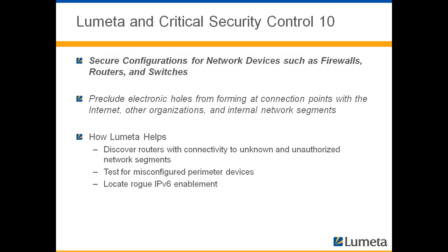Absolutely. So making sure that you have that enterprise-wide visibility. So moving on, critical control number 10: secure configurations for network devices such as firewalls, routers, and switches. And again, the intent here is to preclude those electronic holes from forming at connection points with the internet, with other organizations, or even within the enterprise, across internal network segments. Lumeta helps here directly by discovering routers with connectivity to unknown and unauthorized network segments.